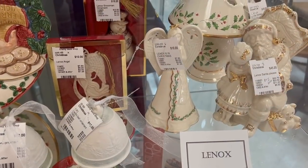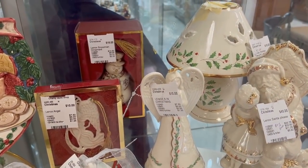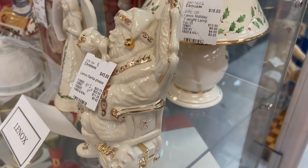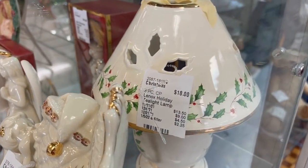And the Lenox Holiday collection is beautiful. I could see that Santa on an end table. And there's a tea light. Wouldn't that be nice on your holiday table as well?